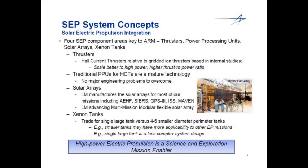And then the same thing with xenon tanks. We discussed a little bit in our response, there is a trade whether you want to do a single large tank versus multiple small tanks. There are advantages and disadvantages to each. A single large tank would be a less complex system, but the smaller tanks probably have more applicability to other missions. So there's more extensibility to other spacecraft.